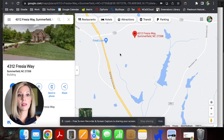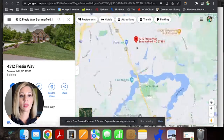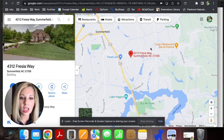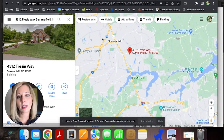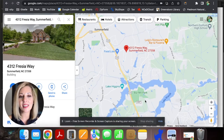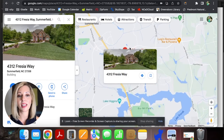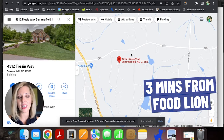Okay, our third stop is going to be the neighborhood of the Vineyards at Summerfield. So it's in this section here. And you can see where it's located because we were just over here. And the first one was way out here. So this one's closer into town. It's not the closest into town. The next neighborhood we're going to check out is there. But this is great because you're like 3 minutes from Food Lion.